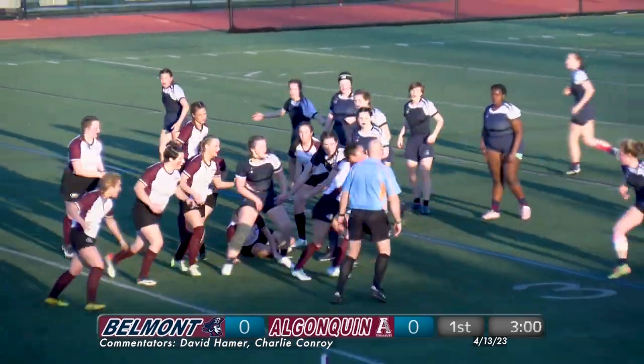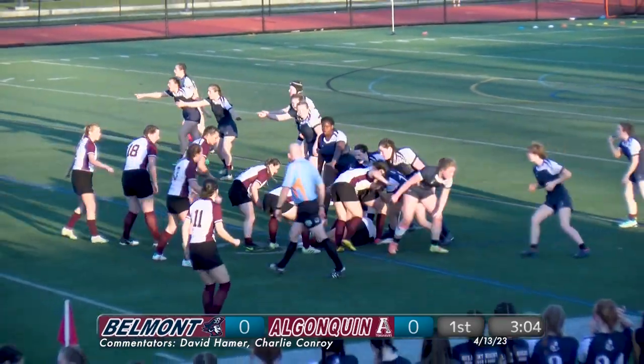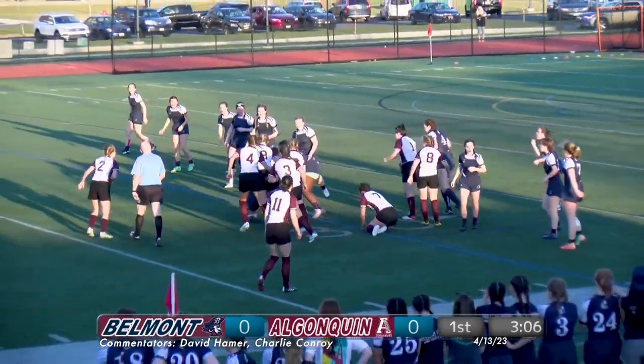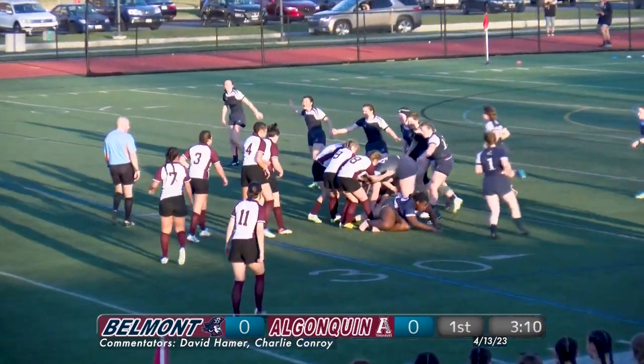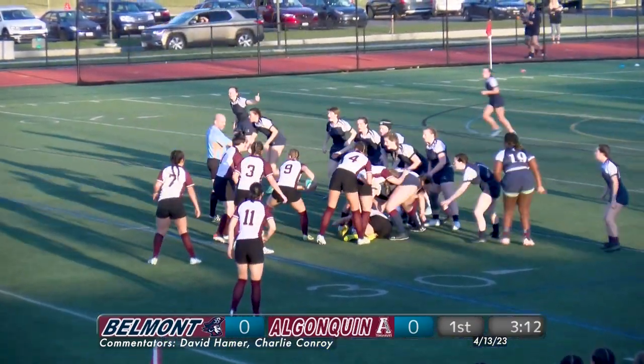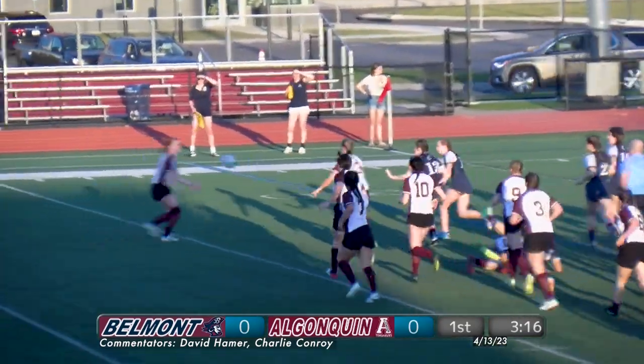Alex Townsend nearly stealing the ball then. That was a great tackle by Alex. She's all over the place tonight. Already 2 minutes in and she's having a blinder. She's having a great game. But it's good, Algonquin are keeping hold of the ball.